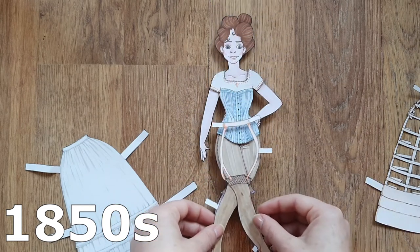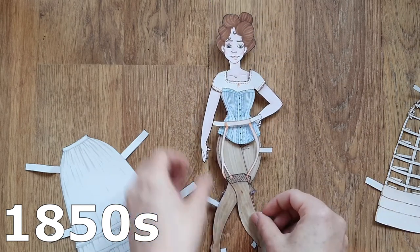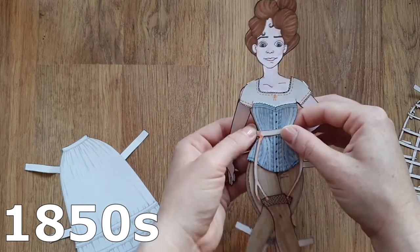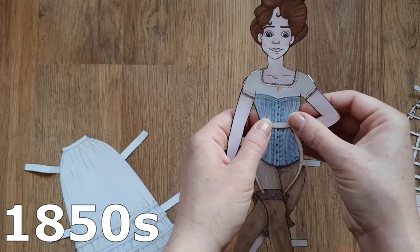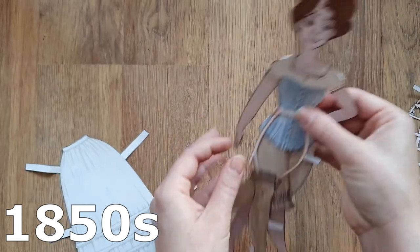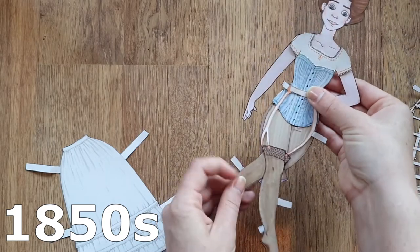Stockings, and they didn't have really the elastic that we have now. So you'd have to hold them up with a garter belt. A lot of corsets had built-in garters, but I found that difficult to draw.